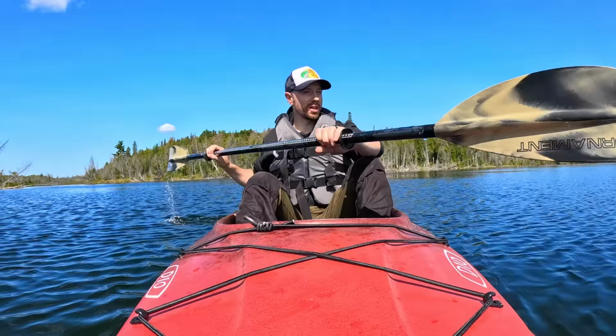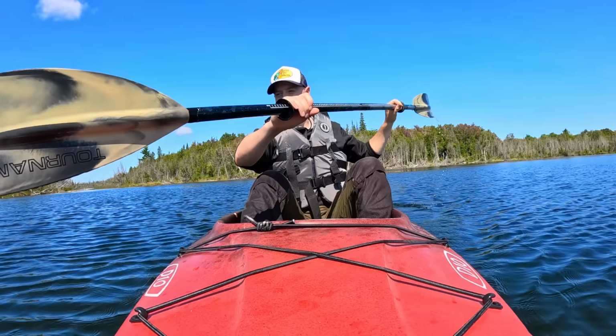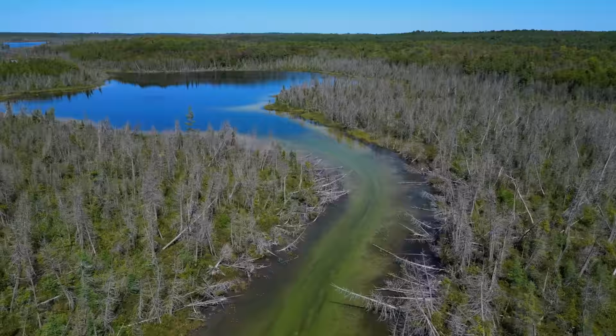I've just been so focused on getting the cabin completed and working on that I just haven't really found the time until now to be out on the water. I've got this whole series of lakes to myself and it's just really nice.